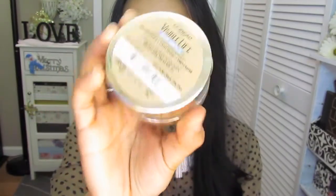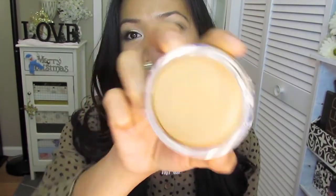So the first product is the L'Oreal Visible Lift Repair Absolute Makeup, and it's this one right here. It's supposed to be an age reversing makeup. It's got retinol, hyaluronic acid, and all that stuff. I was really attracted to this because I figured it would be very hydrating for this season when it's colder and your skin tends to dry out a lot more. But this one is just way too rich for me. It looks so greasy after you put it on, even if you put it on lightly, and it just doesn't wear well throughout the day.